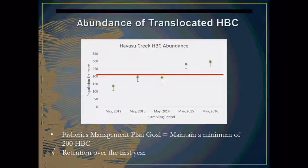And so when we look at some of the results of those translocations, what we've seen over the sampling periods over the course of the years, as far as abundance goes, we want to maintain a minimum of 200 fish, which is the number that has been established to be a healthy, genetically diverse population. And so we see that over the years we have been maintaining that number.